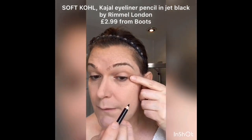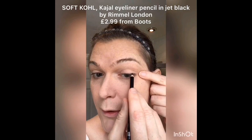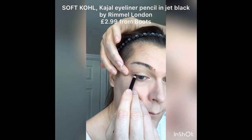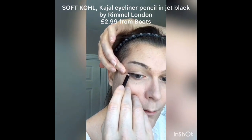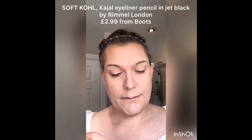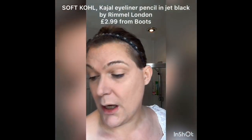But I like to use this one on the top, pull my eye to the side and just draw on a third of the way up my eye on both sides. That won't necessarily be noticeable once I apply mascara, but it wears quite nicely all day, and if you want to up your look for the evening, you can smudge that into a smoky eye look.